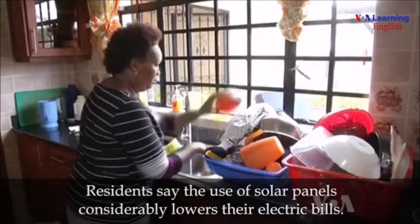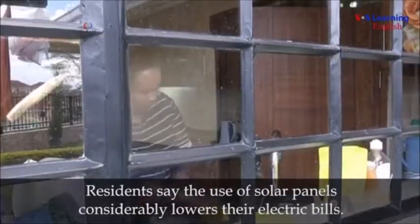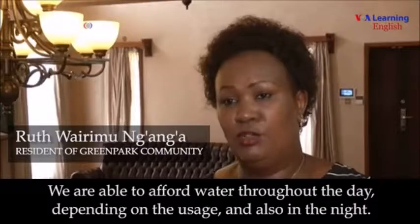Residents say the use of solar panels considerably lowers their electric bills. We're able to have hot water throughout the day, depending on the usage, and also in the night.